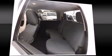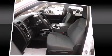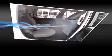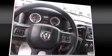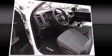Passenger security is always assured thanks to various safety features such as head curtain airbags, front side impact airbags, traction control, brake assist, ignition disabling, and four-wheel disc brakes with ABS. Electronic stability control ensures solid grip atop the road surface, no matter how challenging the driving conditions.